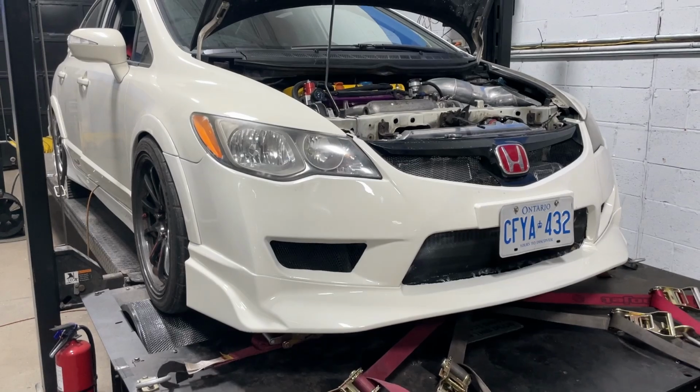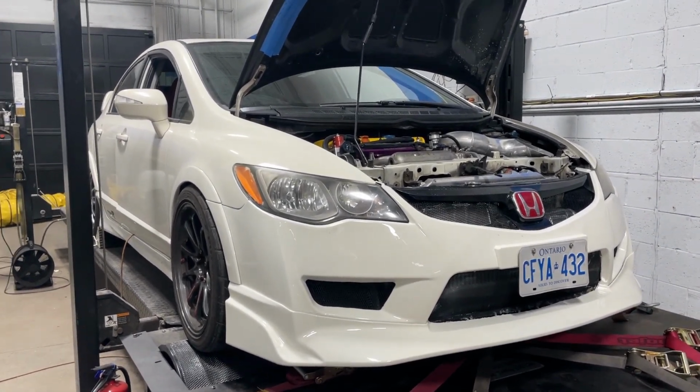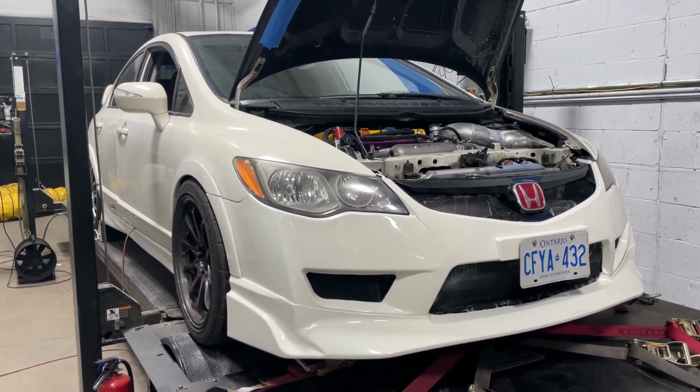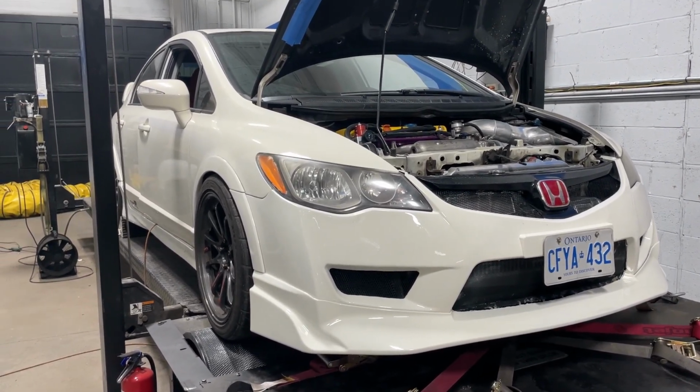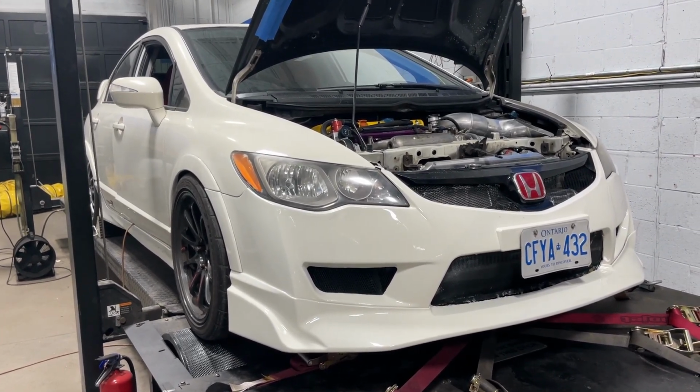We tuned it on pump gas today. It's on our Petro-Canada 94 octane pump gas. It has a full flex system as well. And we'll probably eventually be tuning the flex system, but realistically, I don't think it actually needs any more power. So why don't I get to the dyno pulls and then we'll share the final results.